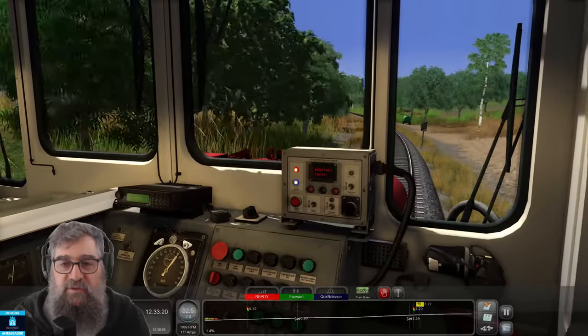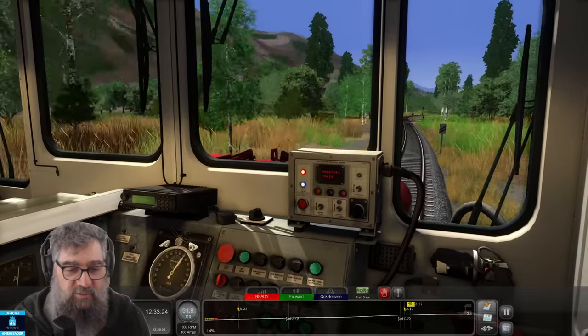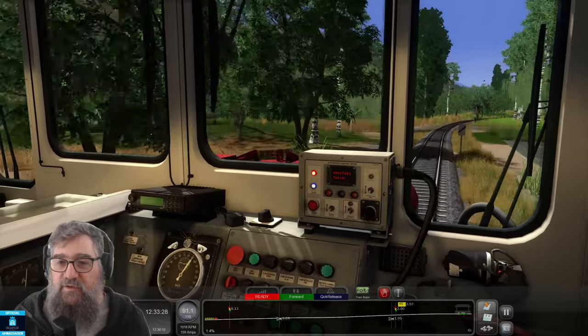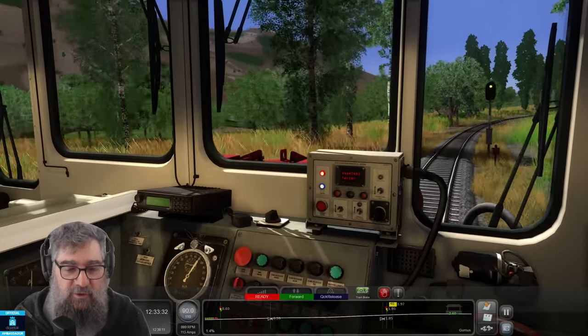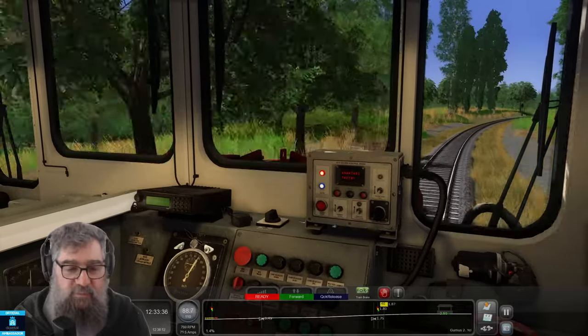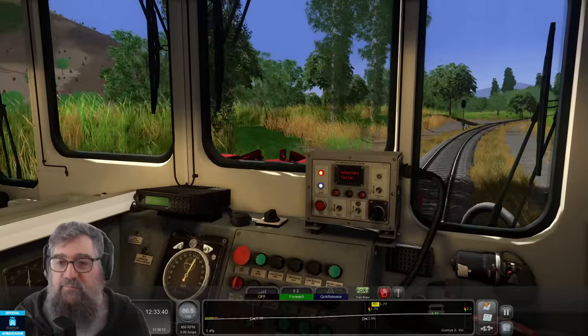A&D did say that the speeds the train should be doing on the route's more like 80 kilometres an hour tops, which is why it feels so fast when you get carried away like I just did. Let's bring this all the way back down to zero and let gravity do its thing.